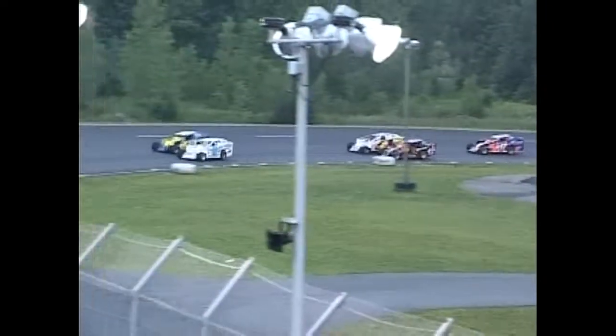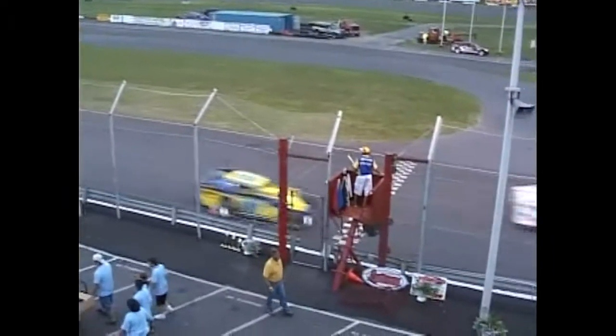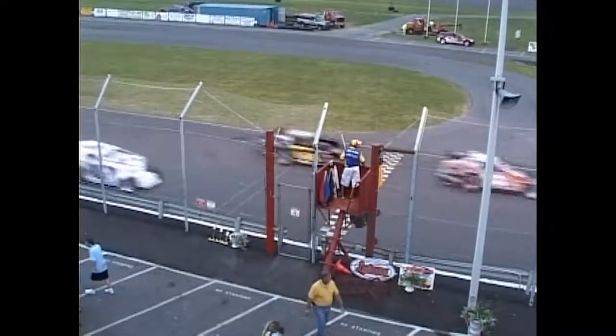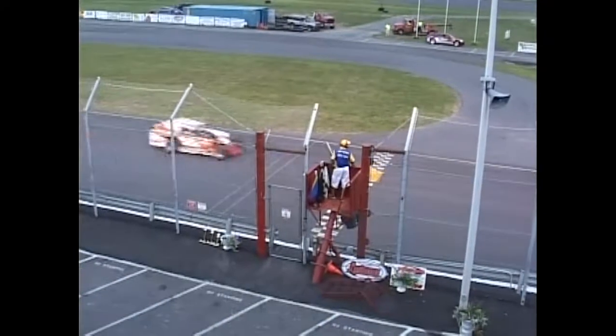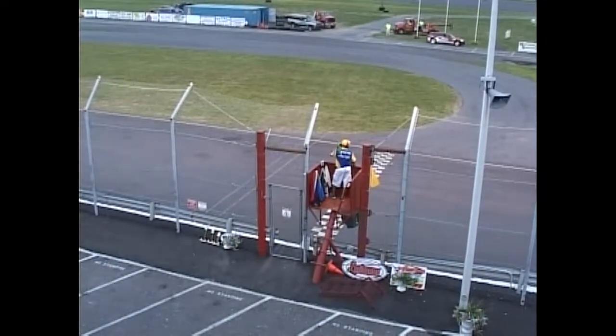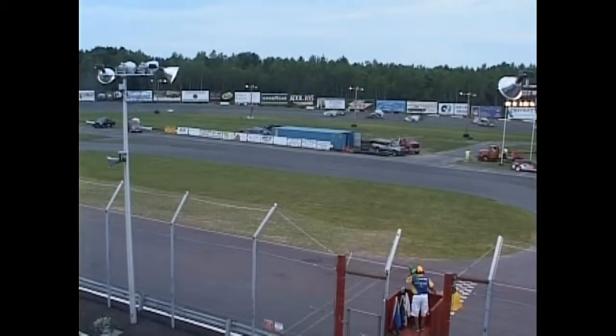Jim McCoe, formerly on Gagno, 26 Todd Ormsby, 46 for Michelle Vienne. Yellow flag, way too hot. The field was strewn all across the racetrack. They want to slow down the front of the pack. The 26P is Mike Finney.